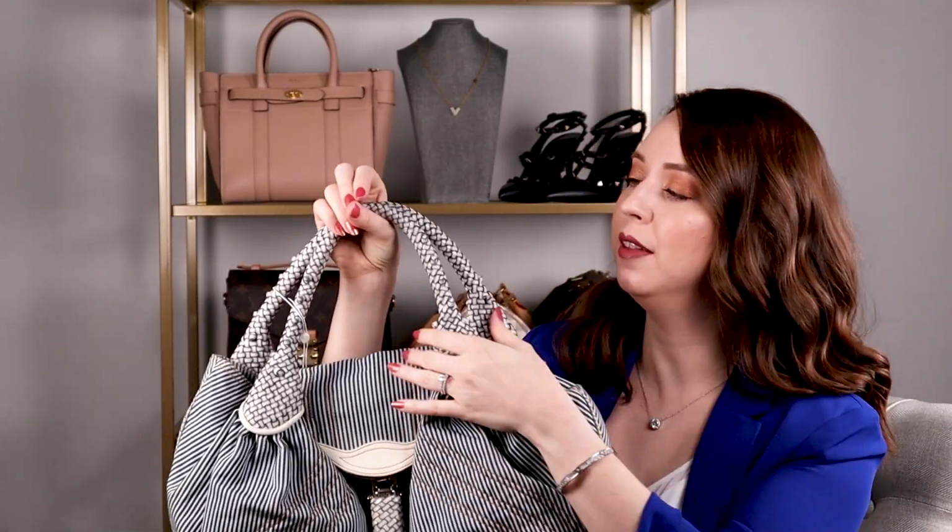So the first piece I have to show you is actually a pre-loved piece. I didn't buy it at the boutique, and this is actually my first pre-loved handbag purchase that I'm keeping. What do you guys think? This is a Fendi spy bag. I'm gonna tell you right now, it does smell a little bit because obviously it is a fabric bag and then the handles are leather.